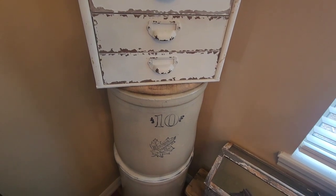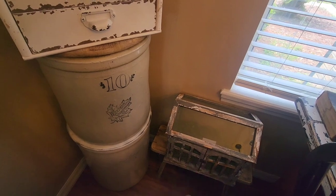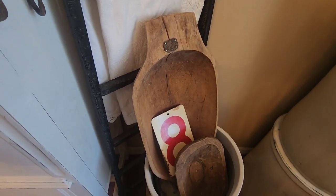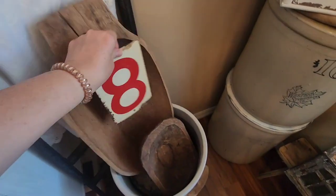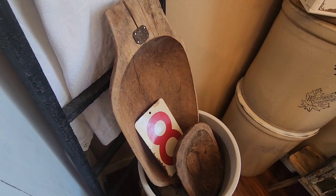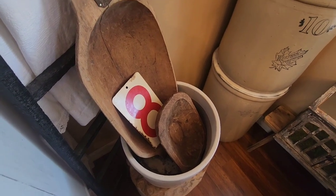So I have my crocks. I have a terrarium, whatever it's called. Some vintage candle stick holders, a little vintage linens, but this is a blanket ladder. A couple of dough bowls, my number 8, which is also a number 4. I like the 8 too, because we actually have 8 people now. We have 4 dogs in the house, a cat, and me and my husband and my daughter, so it's a lot.